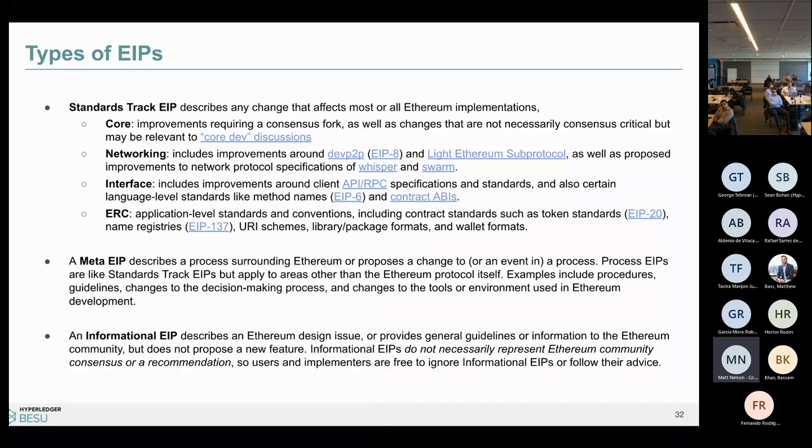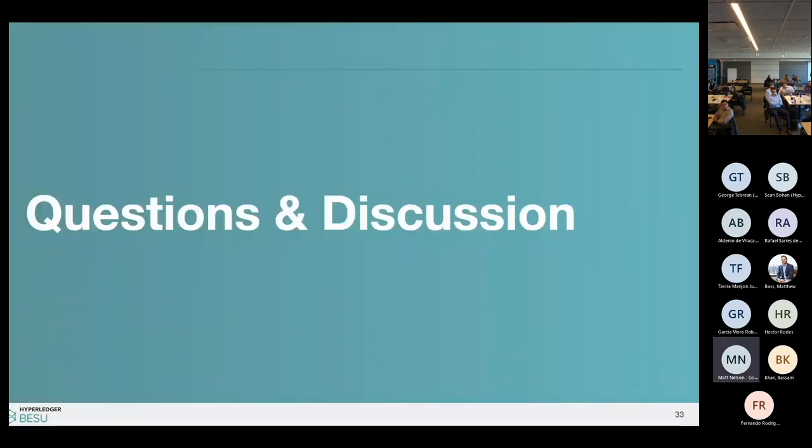These are simple. They don't really matter too much. These are typically both in relation to the core EIPs. So if you need new networking gossip stuff because of this, you build that. Meta EIPs are about information, changing the way that Ethereum does stuff. Not super useful for this group. Informational EIPs are about design, and they're just kind of little bulletins. Okay.